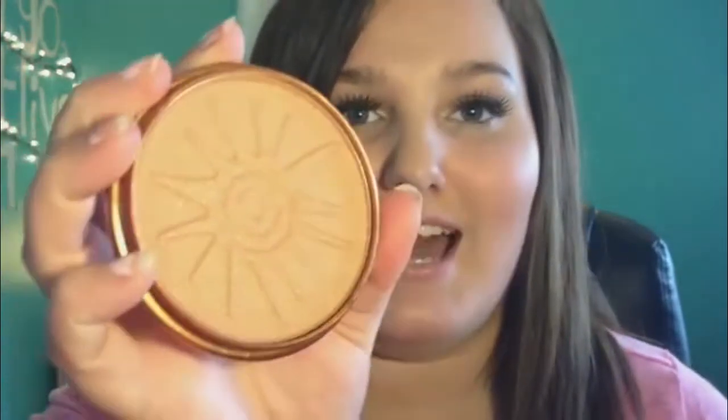That's funny because they used to call me Sundance because my last name is Sundin. But Sundance looks like it has the tiniest bit of shimmer in it, if you can see. And then the other ones are matte. I like to contour with a matte bronzer, but I like shimmery bronzers as well because it just gives like an all over nice kind of glow.